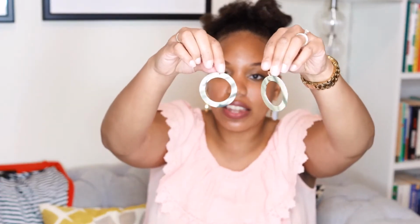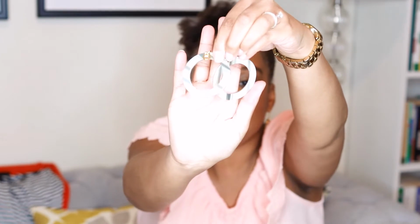The next thing I got from J. Crew were also these horn earrings. So I love bold hoops. Like I told you guys, I'm all about statement earrings. So this pair is super cute.